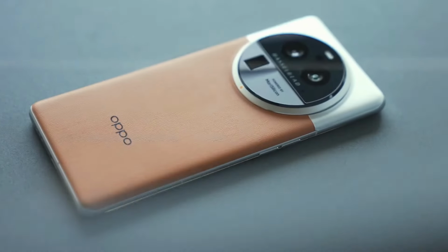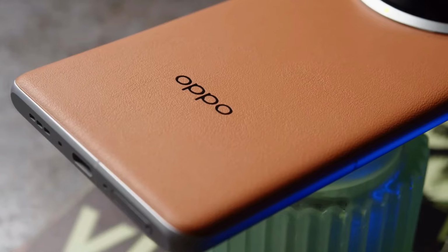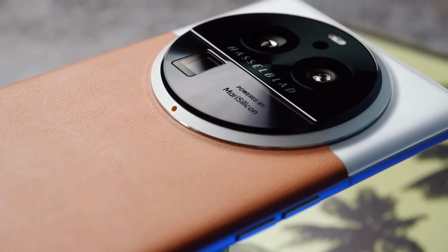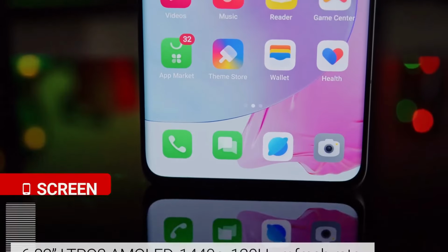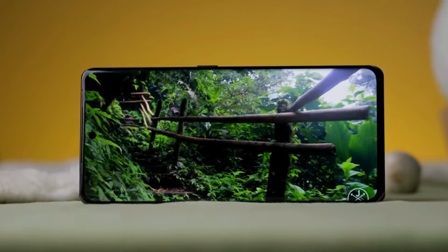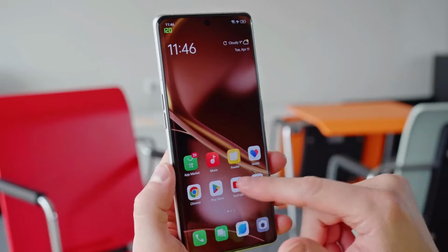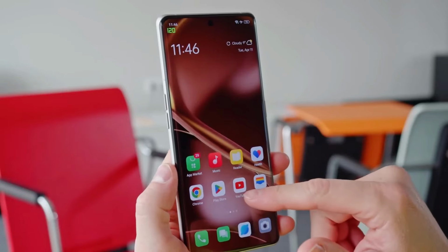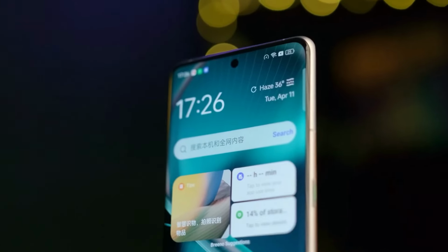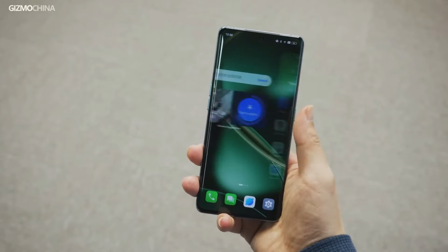The Oppo Find series has always been known for its stunning designs, and the Find X6 Pro is no exception. It's sleek, modern, and it's got a camera bump that's impossible to ignore. This phone comes with a brilliant 2K 6.82-inch screen with a peak brightness of 2500 nits for those sunny outdoor days. The LTPO3 AMOLED display with a 120Hz refresh rate ensures crisp visuals and great visibility, even in bright sunlight.